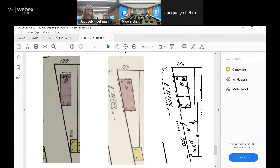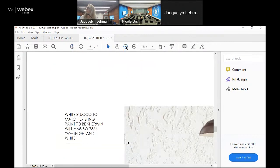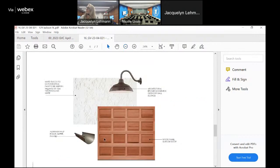Staff found that the garage was most likely constructed prior to 1951, as there isn't a cinder block garage with a similar footprint that appears in the 1951 Sanborn map. Staff recommendation: staff recommends approval of any and all verifications to be submitted to HPO staff for review and approval prior to the issuance of the certificate with the following conditions.